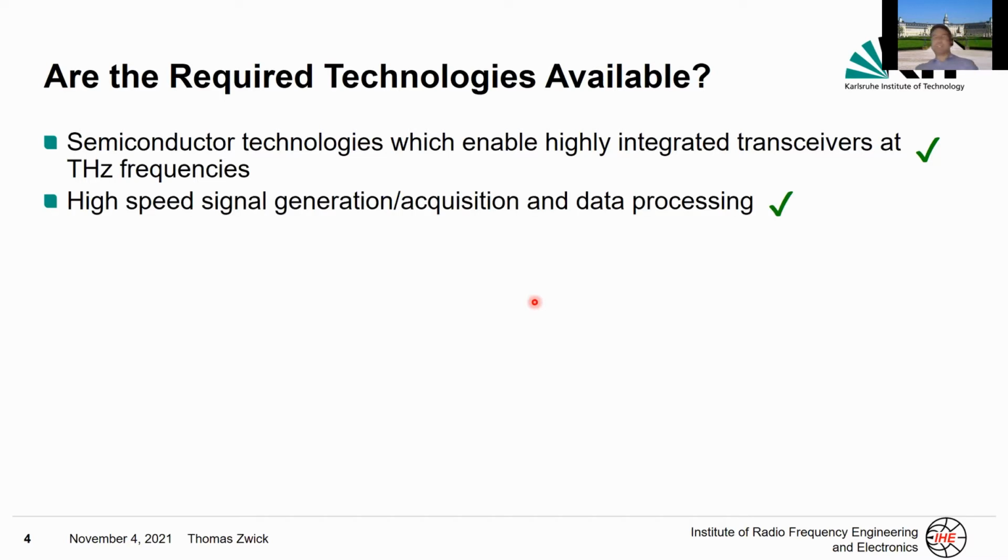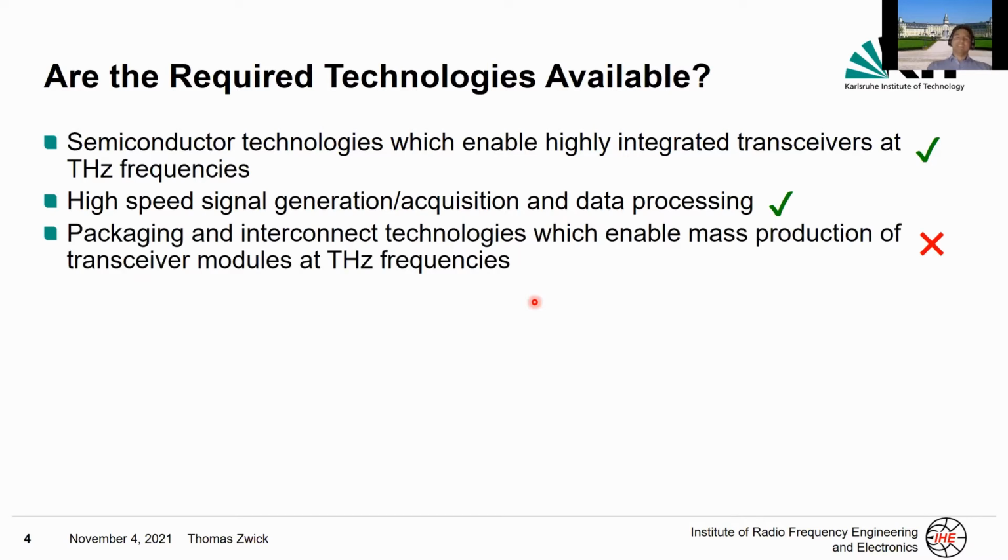High-speed signal generation, this is something we can argue about, and it depends on what we exactly need, but there was big progress in the last years. So the hardware, DACs and ADCs, those things are there. The question is how power hungry they are and so on, but they exist. In data processing, there's also a lot of progress made. For me, the biggest bottleneck is the packaging and interconnect technology. So how do you put that in a package which you can realize in mass production to get those transceiver modules to work at terahertz frequencies?